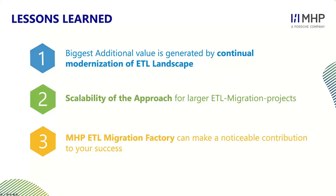Second, the approach that Stanko was presenting is really, really scalable. You can do it with automatic tools, which are supporting us, but also bigger ones, with the consultants from MHP who can do everything together with you manually. And third, we from MHP's side think that the MHP ETL migration factory can be one approach to make your ETL and your big data pipelines really successful, and you as a company also successful.